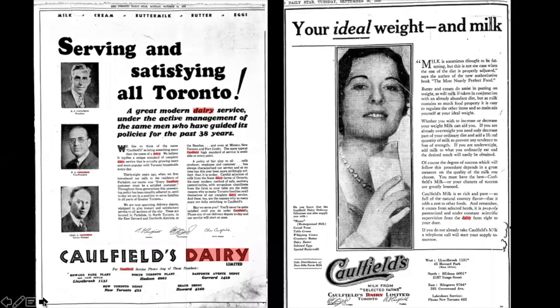Okay, I also just want to make the point that newspaper searching can be really valuable here, especially if you're searching a business that's done any advertising in the city. These two ads for Caulfield's I found in the Toronto Daily Star. I don't have enough time to walk you through newspaper searching today. Just a note that if you have a Toronto Public Library card, you have full and open access to the Toronto Star, and it is just a treasure trove of material.